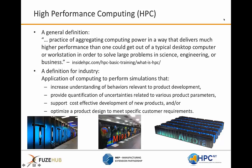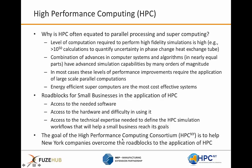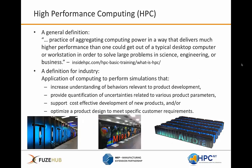that HPC allows the application of computing to perform simulations that will increase your understanding of the behaviors that are relevant to your product development activities, to provide quantification of uncertainties related to various product parameters, to support cost-effective development of new products, and to be able to optimize product designs to meet specific customer requirements. And we've been involved with activities, if you will, that address each of those quite specifically. Next slide, please.